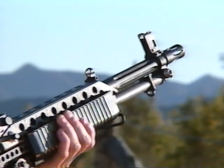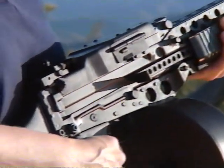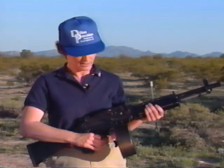Right now, we're using a 150-round drum. It also has a box magazine that holds 100 rounds. Cyclic rate on this particular gun is about 600 to 800 rounds per minute, depending upon the gas setting that you're using and the particular ammunition that you're using. It's a pretty nice little gun, as you can see, easy to carry, easy to hold.